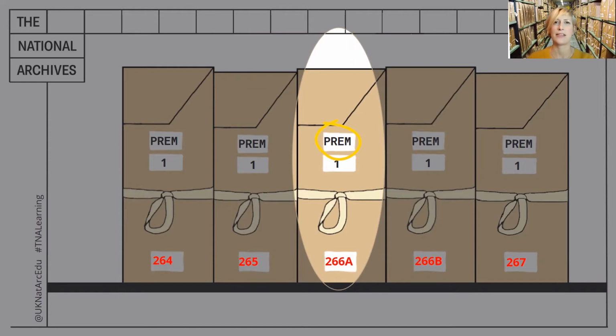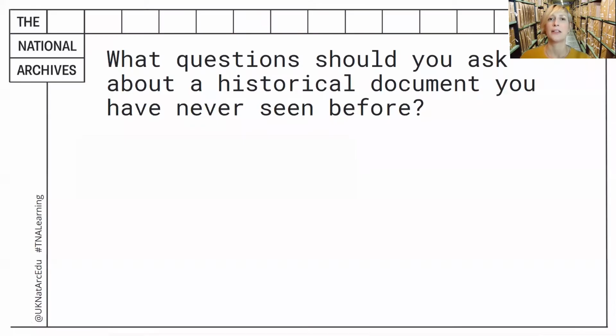Before we open the box and find out what document's inside, I want you to think about what questions you should ask about a historical document that you've never seen before. For example, what type of document is it? Is it a newspaper or a photograph? Sometimes this is obvious, other times it's not so clear. I'm going to give you 30 seconds to come up with a few more questions we could ask. Start thinking in 3, 2, 1, off you go.